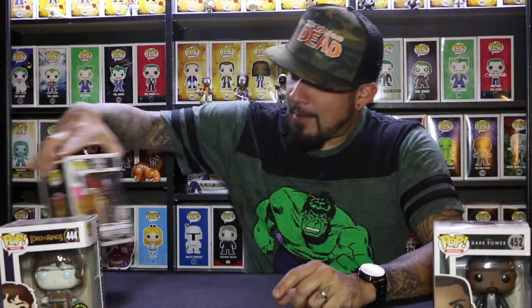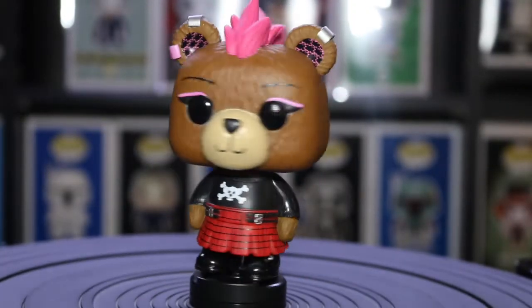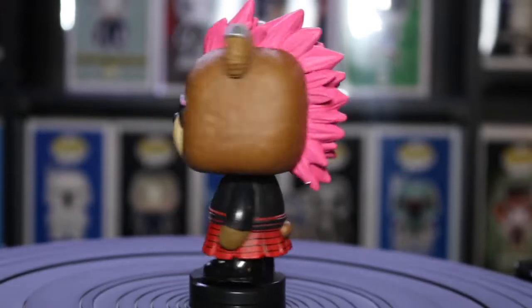Number 8. Coming in at number 8. Not necessarily my kind of pop, but we like to showcase all kinds of pops here on the Pop 10. This one is the first joint venture that I know of from a retailer. Hot Topic and Build-A-Bear have come out with Furry and Fierce. Again, Hot Topic and Build-A-Bear. This is a little bear with a pink mohawk and a skull and crossbones shirt. There is a chase available that is flocked.